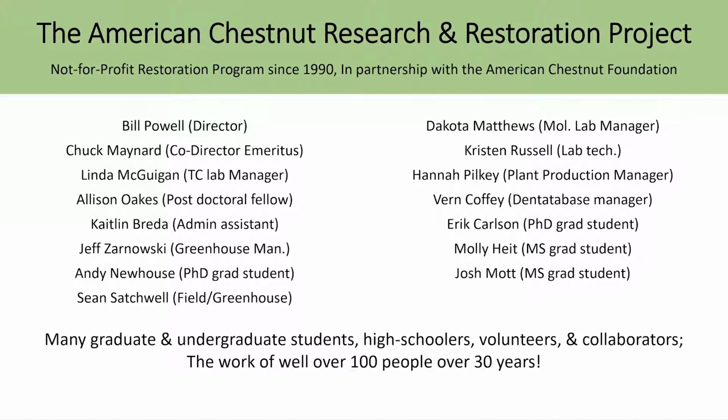So we were talking earlier, there's some members of the American Chestnut Foundation, what I'm assuming is the New York chapter members. So they're also a nonprofit organization that has chapters in every state in the range of the American chestnut. It's a really incredible organization that we work with.